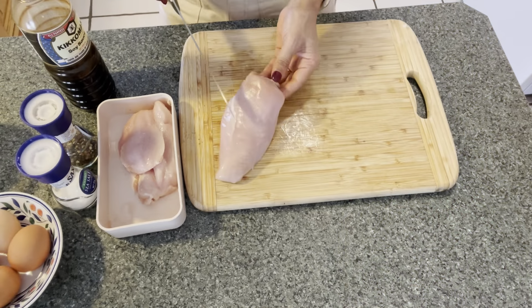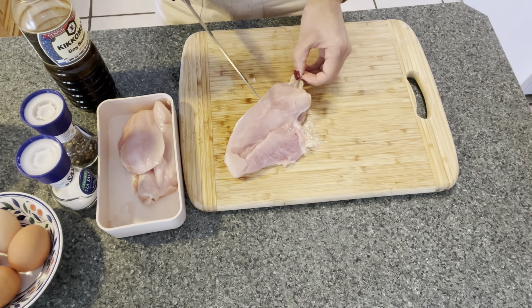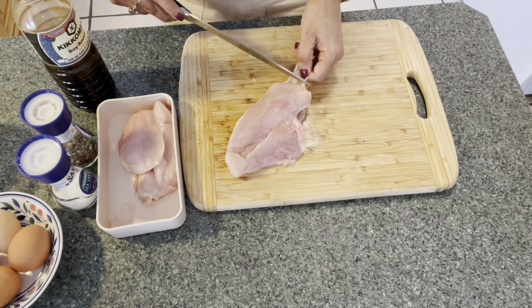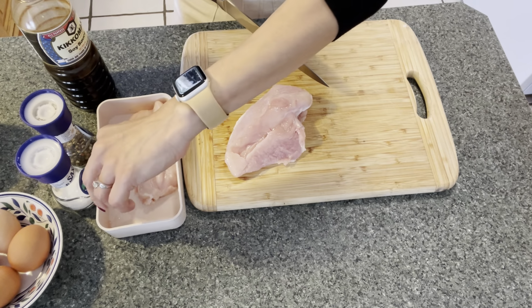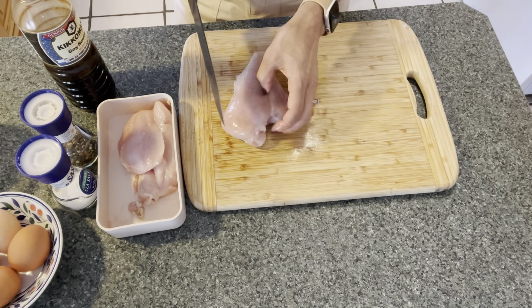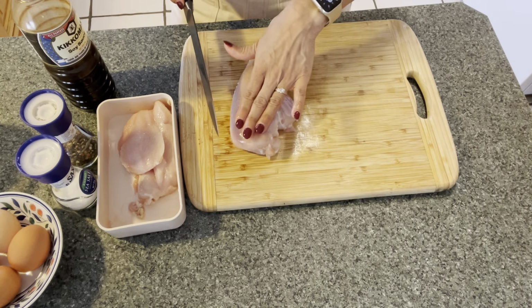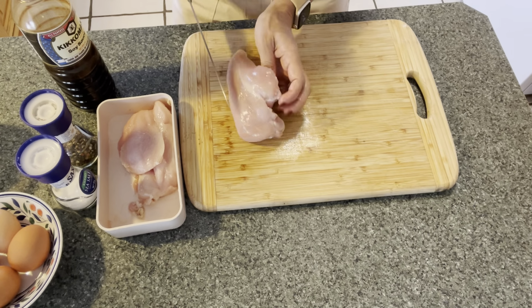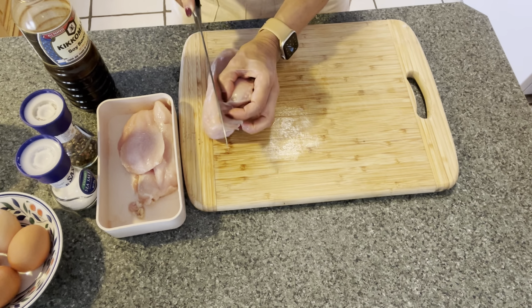so with the chicken, I normally have a look at the chicken and see if there's any bits of fat that we need to trim. So here's a bit there, so get rid of that. And then the thicker part of the chicken, which is this part normally, I normally tilt the chicken like this and take that top off.